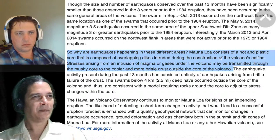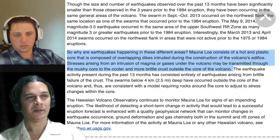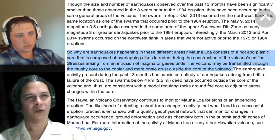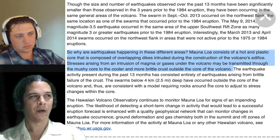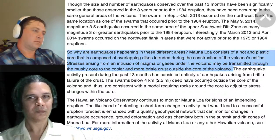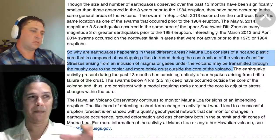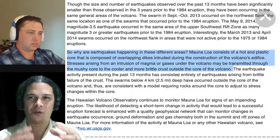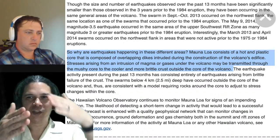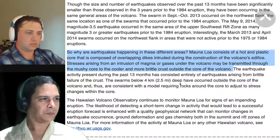Mauna Loa consists of a hot and plastic core that is composed of overlapping dikes intruded during the construction of the volcano's edifice. Stresses arising from an intrusion of magma or gases under the volcano may be transmitted through the mushy core to the cooler and more brittle crust outside the core of the volcano. Right, that's the gist of it right in there. So this volcano has a big mushy core to it. That's a series of dikes and sills, blades that go in different directions and also horizontally.